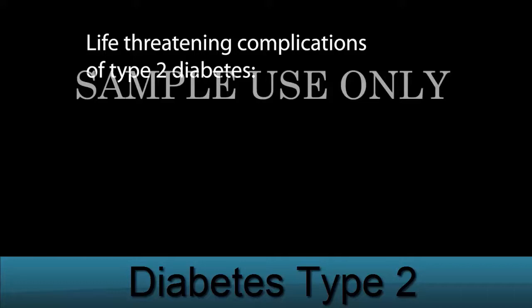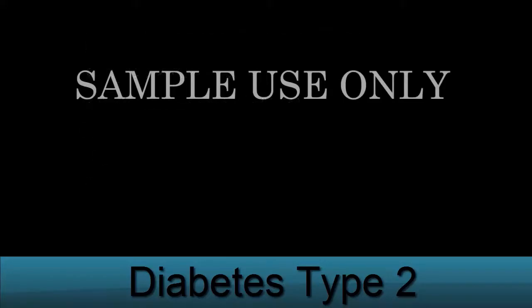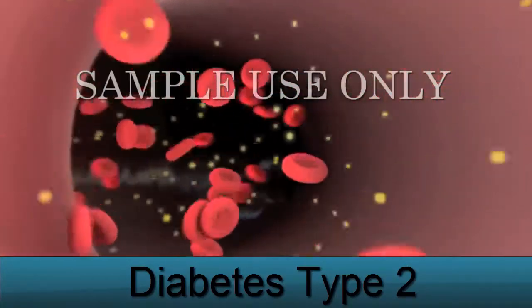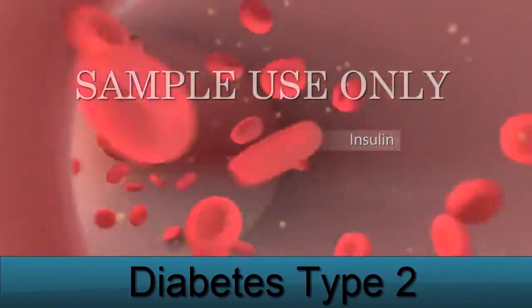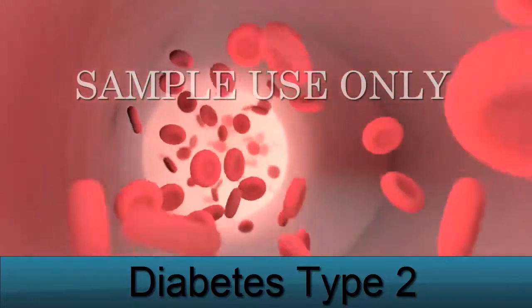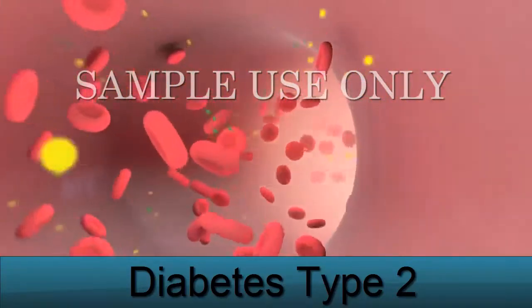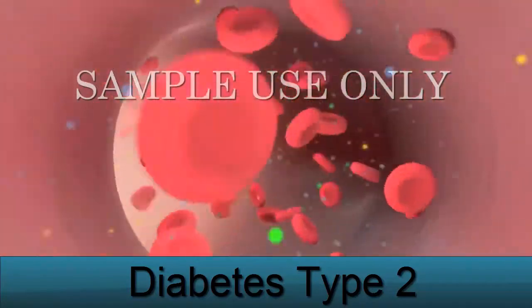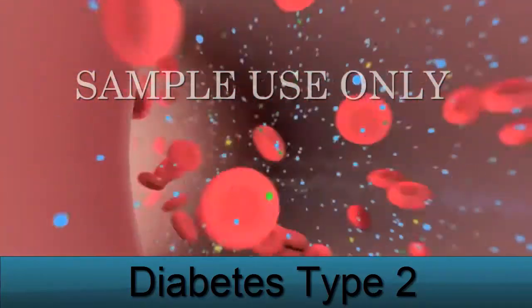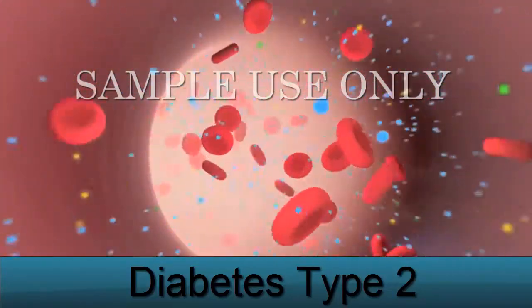Life-threatening complications of type 2 diabetes include diabetic ketoacidosis, hyperosmolar hyperglycemic non-ketotic syndrome, and hypoglycemia. If you don't receive treatment for hyperglycemia, diabetic ketoacidosis can result. Because you no longer have enough insulin circulating in your blood, your cells can't get the glucose they need to produce energy. As a result, your body turns to fats and proteins as an alternative source of energy. During the fat breakdown process, certain byproducts, known as ketone bodies, accumulate in your blood, resulting in a condition called ketosis. If ketones build up to dangerously high levels in your bloodstream, you may develop diabetic ketoacidosis, or DKA, which can lead to coma and death.